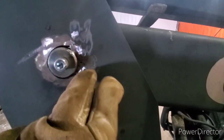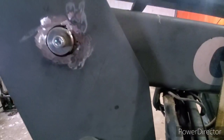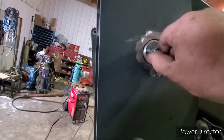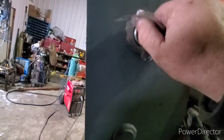Alrighty, so I took the welder, I got that piece in there, and then I welded it in place, and then we ground it off so it's basically flush. And now we're going to reassemble all my pieces. I had that in there so that we don't get any spatter on the inside of the threaded holes or anything.